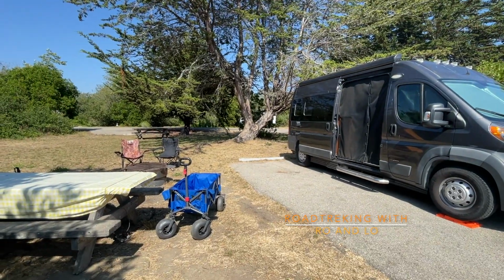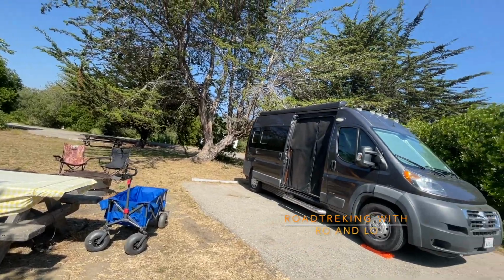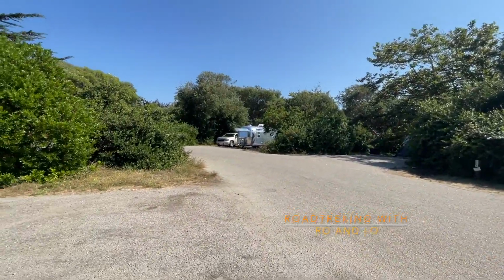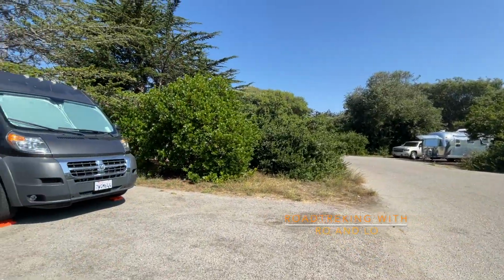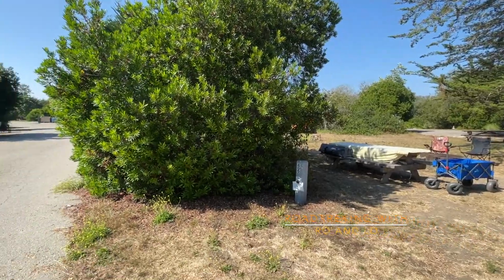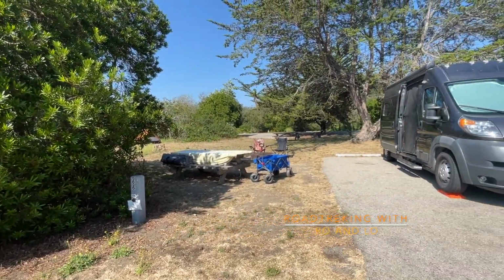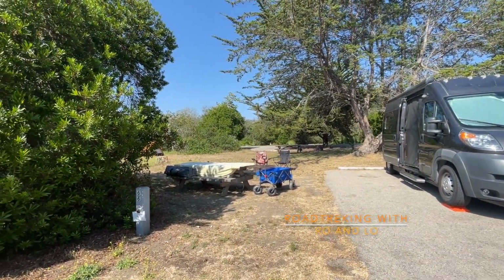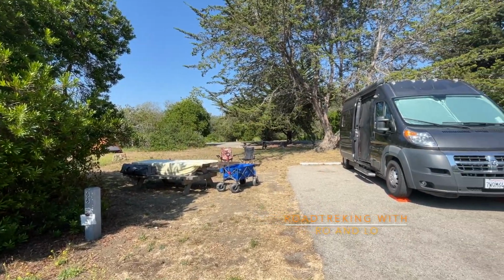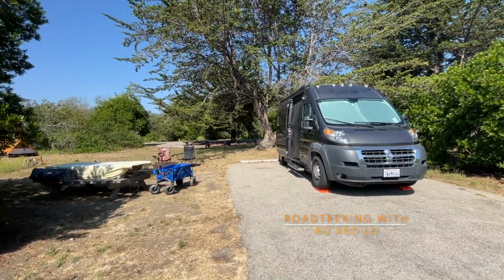We're here at the Hearst San Simeon State Park Campground, and we are on the Creek Campground, which is the lower campground. And the nice thing about it is you have walking access to the beach. Anyway, the camp host does sell firewood. You can get water there at the camp host area. And they also have a dump station.